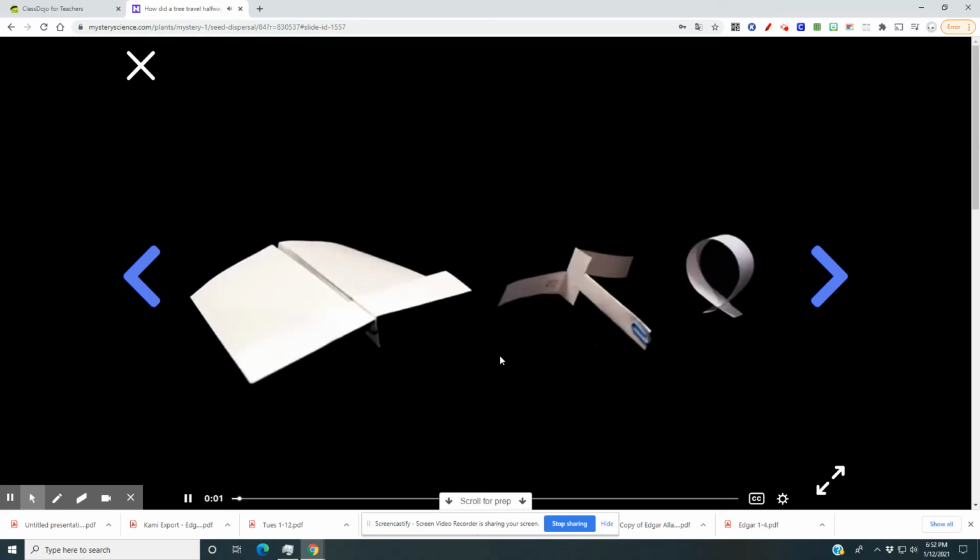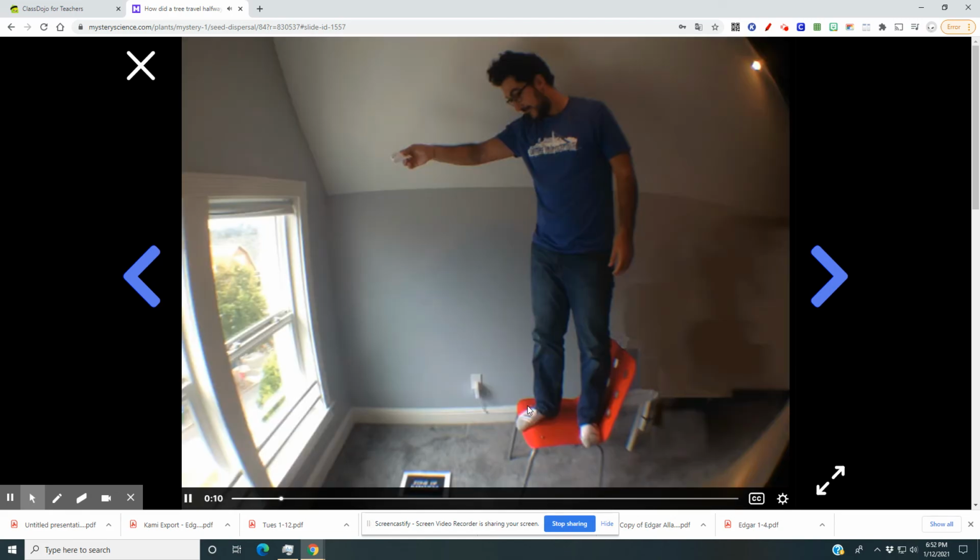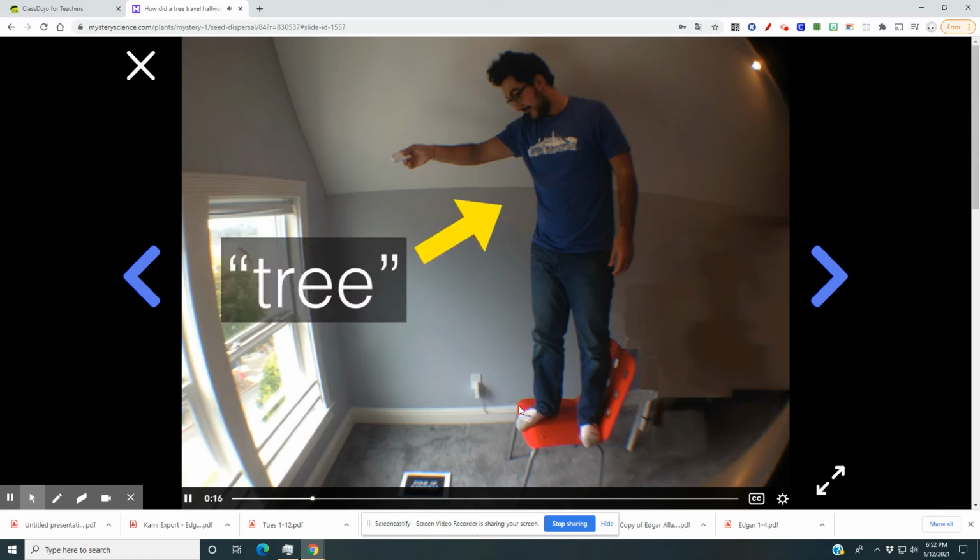In this activity, you're going to build paper versions of seeds that can fly. Then you'll see if you can get your seeds to fly away from their tree. Since you don't have a tree in your classroom, someone will need to stand on a chair and be the official seed dropper. This person is pretending to be a tree. Just like in the real world, you want your seed to land as far away from your tree as possible.